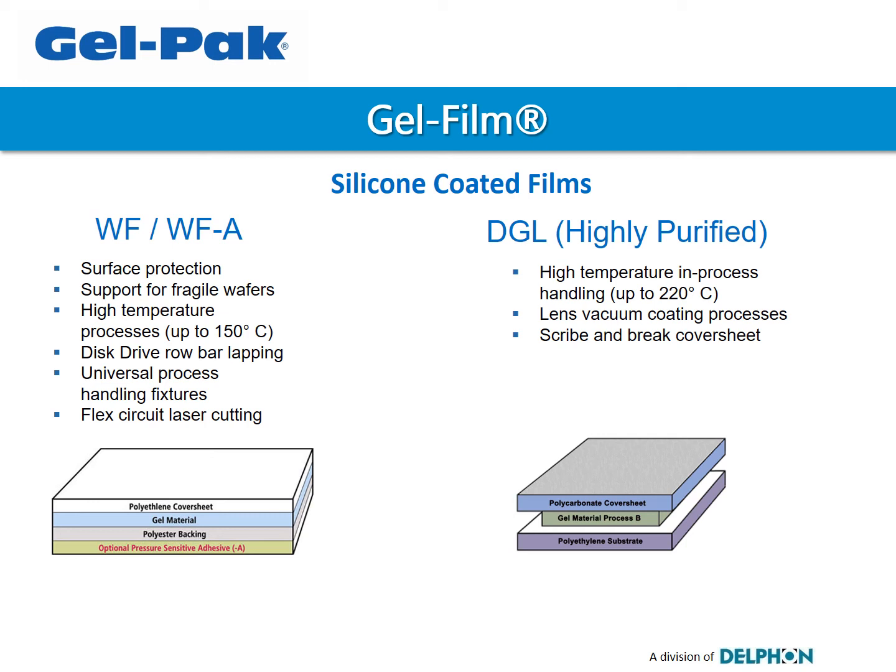And this goes up to 200 degrees C because the gel material, the silicone film itself, can delaminate from the polyester or from the backing. So now you can have a homogeneous piece of film that's tacky on both sides that you can mount in any kind of application you want to hold your device at high temperature.